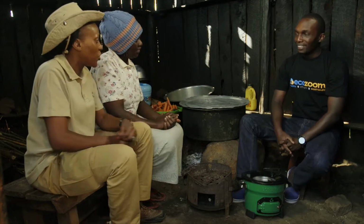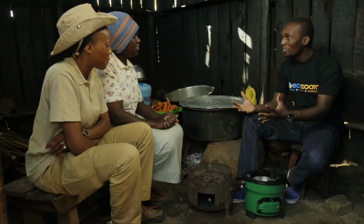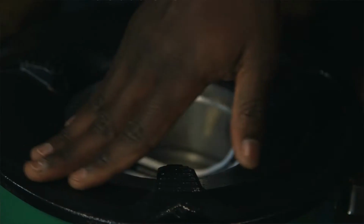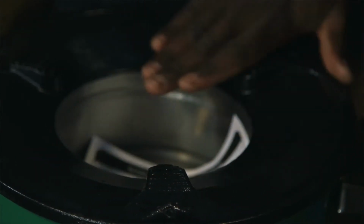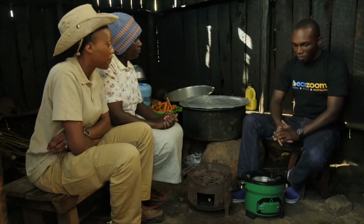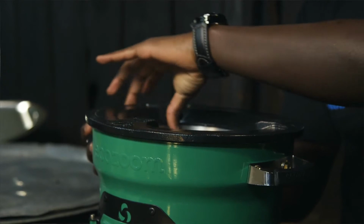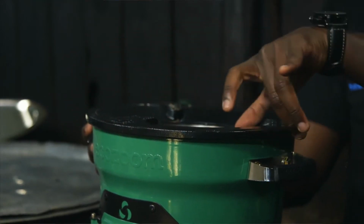So, Hezbon, tell us about this wonderful Jiko. At our company, we pride ourselves in having very durable products. And we do this by using very durable materials. As you can see, one of the durable materials is the top. We call it a cast iron top. It's a very hard metal. The second thing with the metal is it's a very good conductor of heat. It gets the heat from the hot coals or hot charcoal and transfers it, or conducts it, to the sufuria.